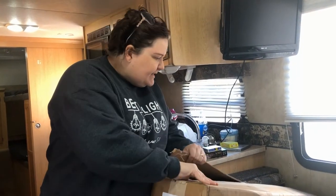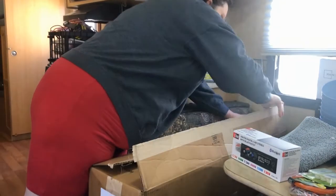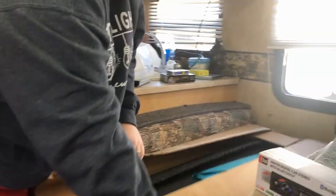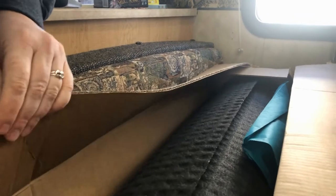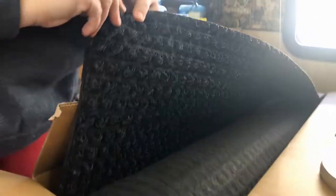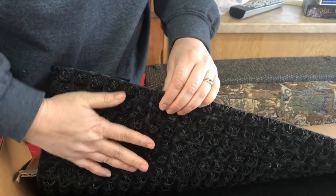But this goes under your mattress. It goes velvet side up, and then it's got this underneath so the airflow can get under there. We're going to go ahead and roll this out. This actually comes in one long strip, and for our king size area, we're going to have to cut it in half and then lay two strips.